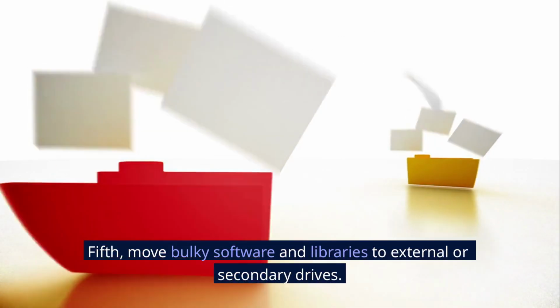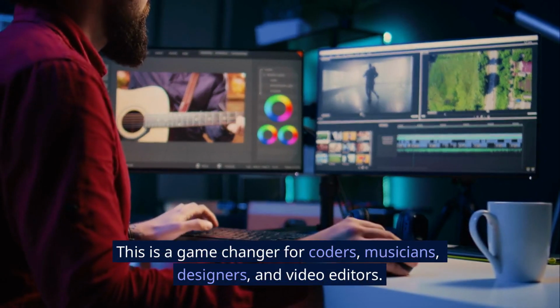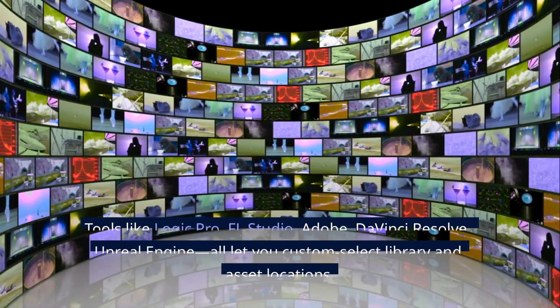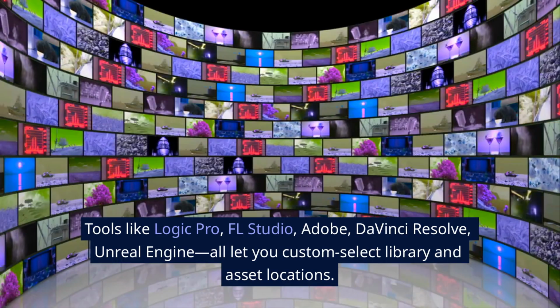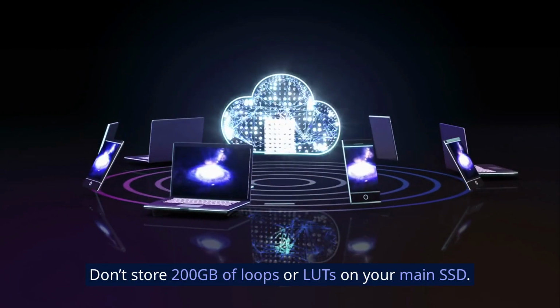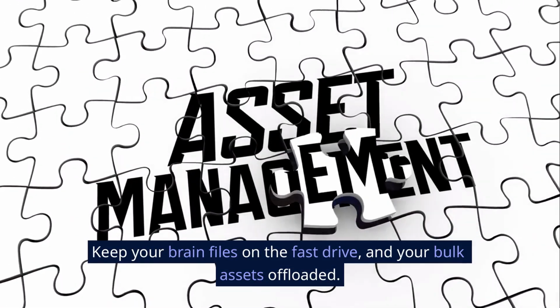Fifth, move bulky software and libraries to external or secondary drives. This is a game changer for coders, musicians, designers, and video editors. Tools like Logic Pro, FL Studio, Adobe, DaVinci Resolve, and Unreal Engine all let you custom select library and asset locations. Don't store 200 gigabytes of loops or LUTs on your main SSD. Keep your brain files on the fast drive, and your bulk assets offloaded.